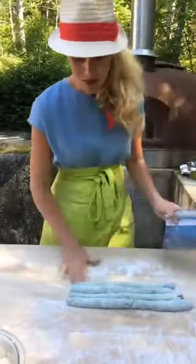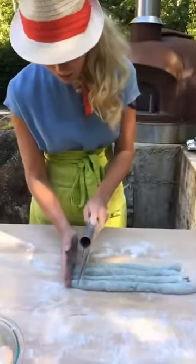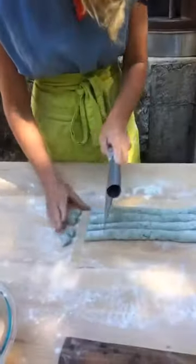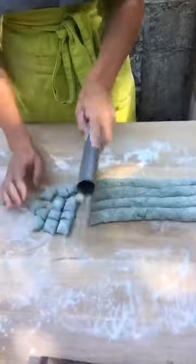Okay, so once we have our 4 snakes cut out from our dough, we are going to make those into individual little gnocchi.